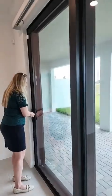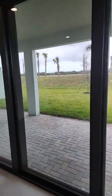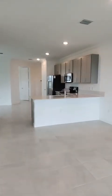And the doors are heavy. They're definitely really well built. All the windows and doors are hurricane impact rated, so you don't have to worry about putting up shutters. Beautiful tile floor. This would be your living space with the open, big, gorgeous kitchen. So let's take a walk over to the kitchen. We'll take a look at that first.